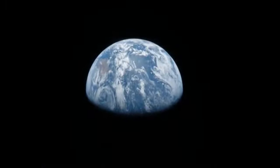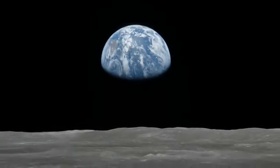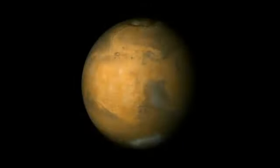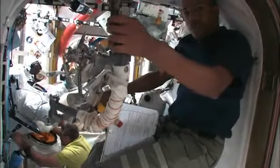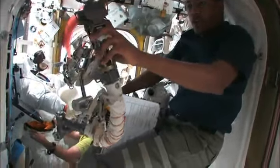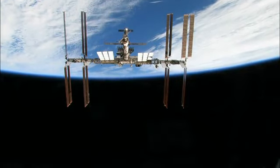And then going to our further exploration destinations, it's even more important, because we're going to Mars. Again, EVA is going to have to play a role in that, because the ship halfway to Mars can't come home for repairs. We're going to have to keep it going and do what we can while it's out there in space.